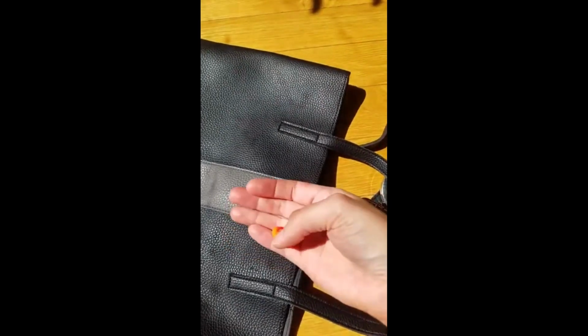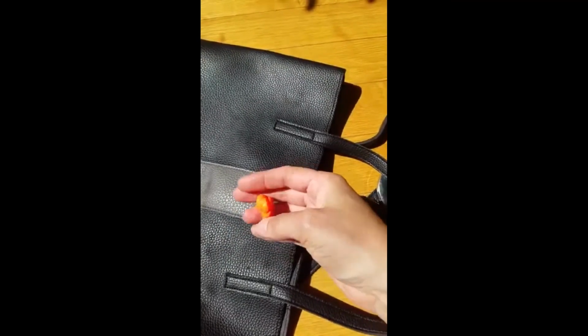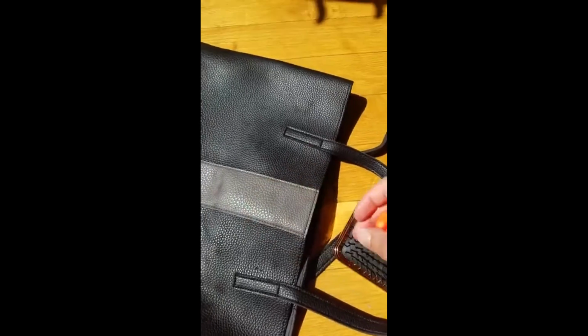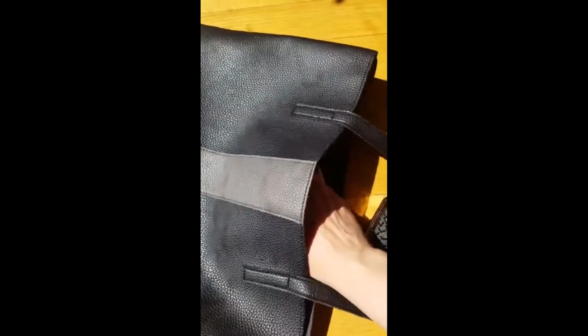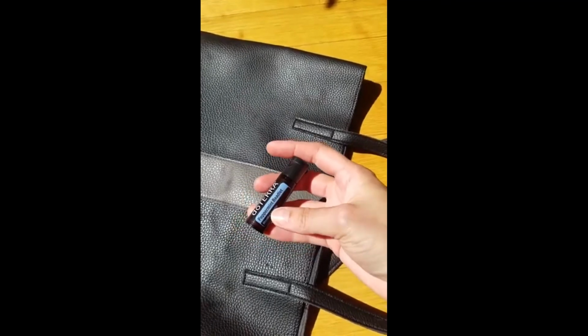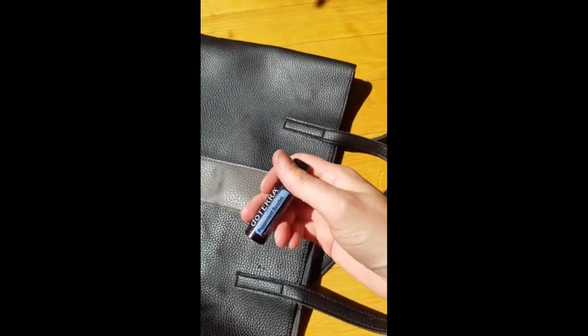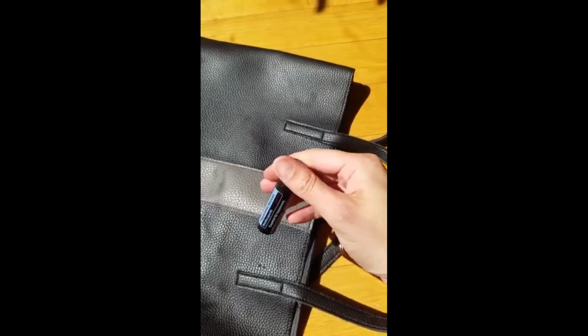I have these wax earbuds to protect my hearing from loud sounds at concerts, because I don't want to go deaf if I'm standing next to the stage. Then I have these doTERRA peppermint beadlets, in case I need some extra freshening of my breath, I do one of those.